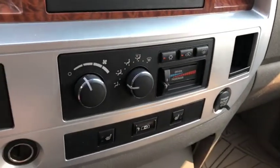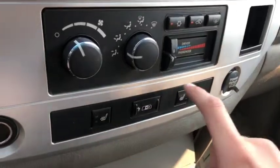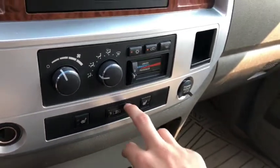Climate control includes AC, defrost and rear defrost. Heated seat controls just down below, as well as your rear window controls. You also have controls up top here for your sunroof.